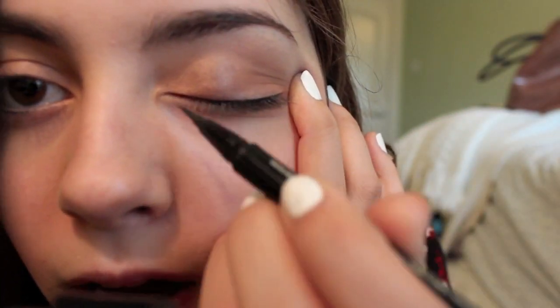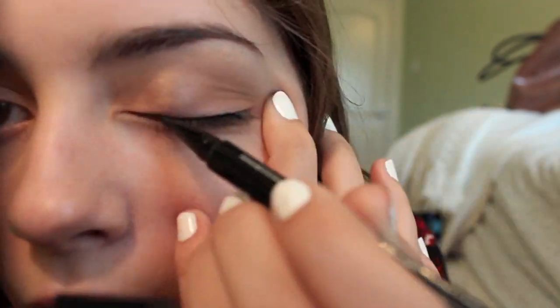Next, I'm taking this Stila liquid eyeliner, and it's my friend Emily's, so I don't know what kind it is, and I look kind of ridiculous trying to put this on because I've never used that type of brush before.